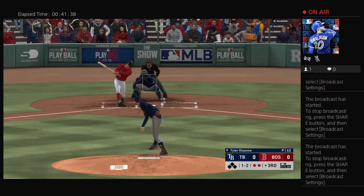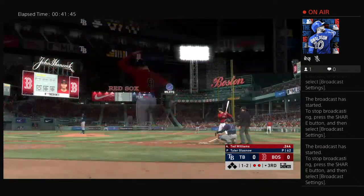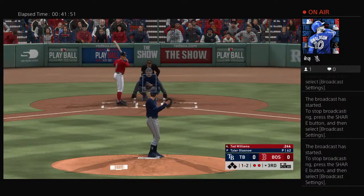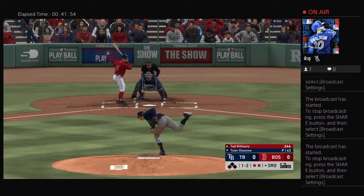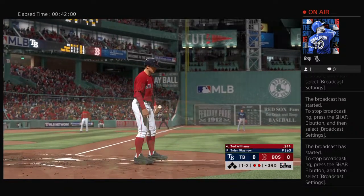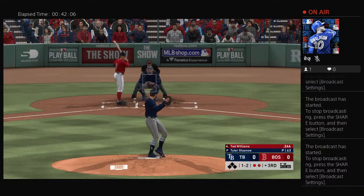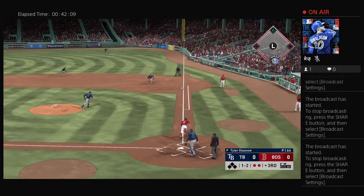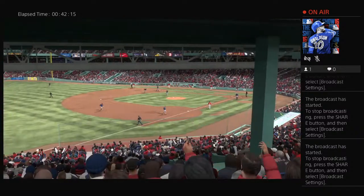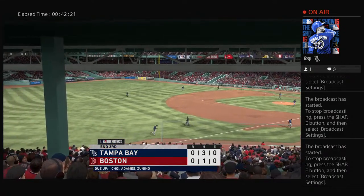Here it comes. Again, he sends it out of play. The 1-2. Slow grounder to first. He's got it. A flip to the pitcher covering as that will retire the side. So no runs, no hits, no errors, and no one left. 3 innings complete, and we are tied 0-0.